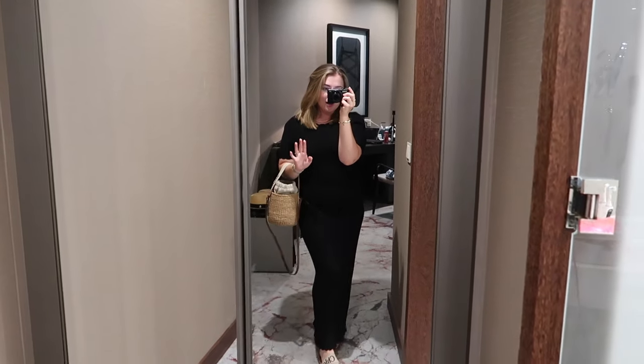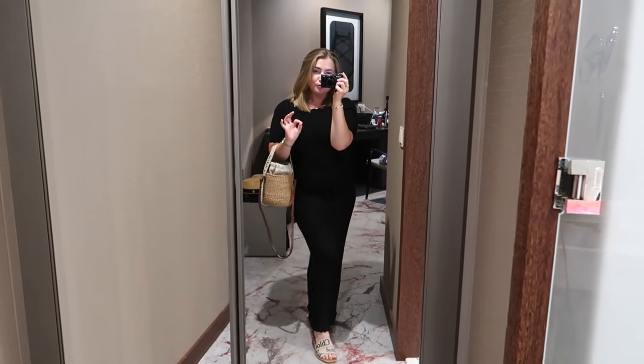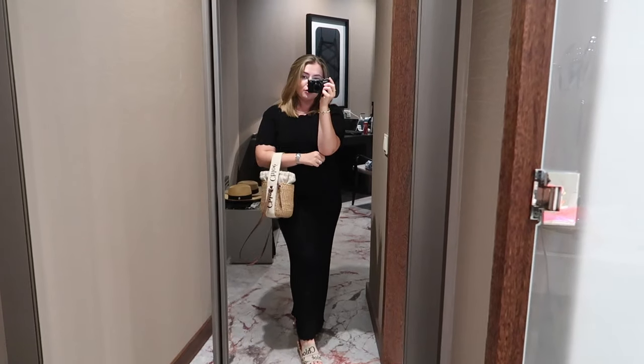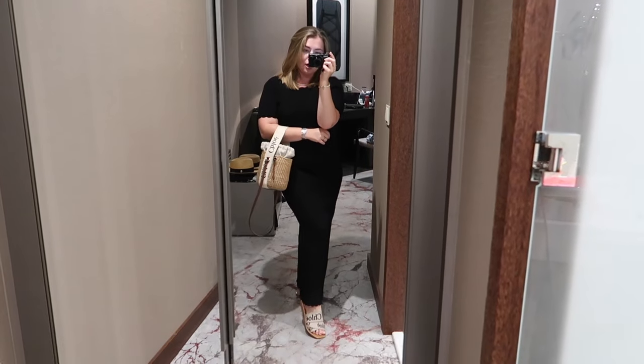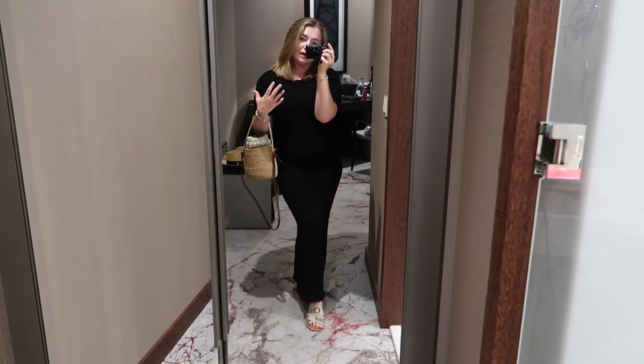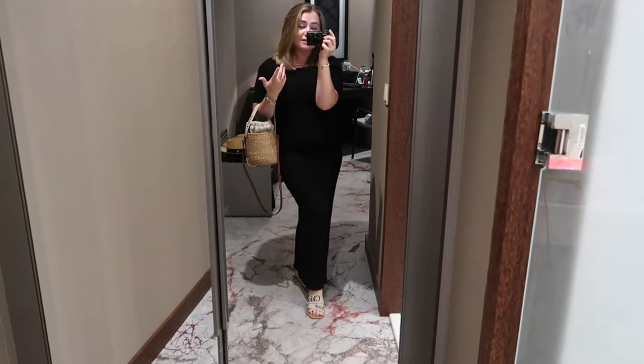Although I'm not gonna lie, because it is quite an evening outfit, I kind of want to bring it down a little bit. I don't want to dress it up, I want to dress it down. So I've actually gone for the Chloe duo, my little Chloe bucket bag and Chloe slides, because I feel like it helps to make it a little bit less black tie and a little bit more just nice evening dinner.